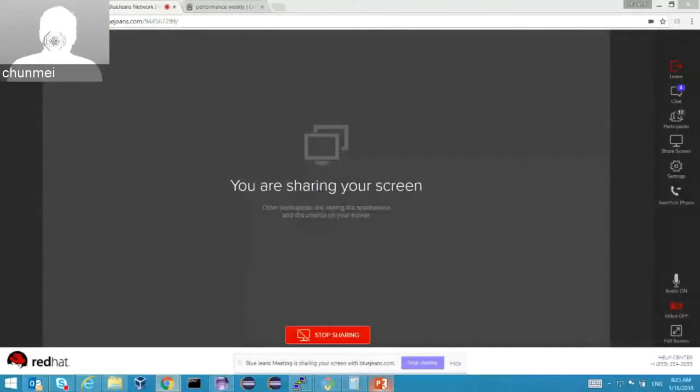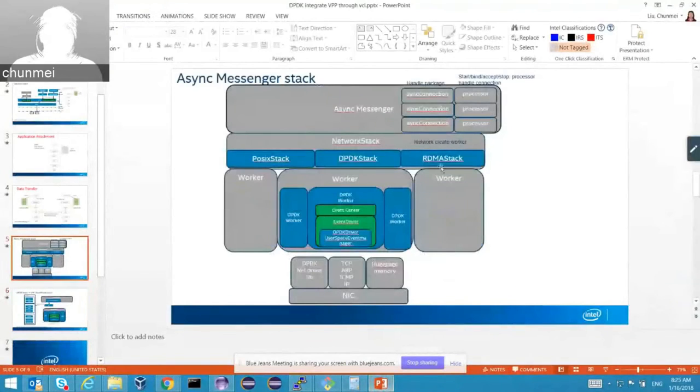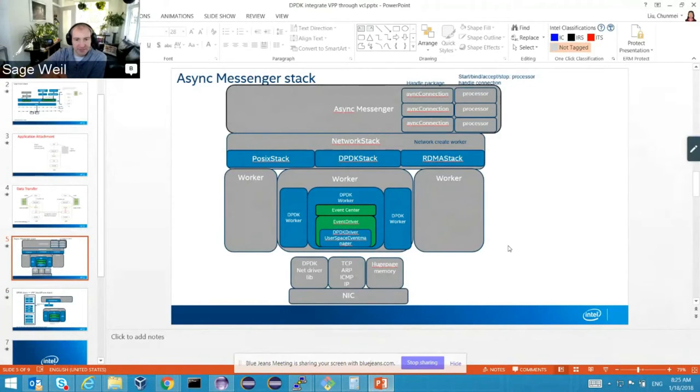But again, coming back to async messenger, Chinmay, do you mind showing the architecture slide? I think it was like your second or third slide that showed the async messenger, with all the bits. Yeah, this one.